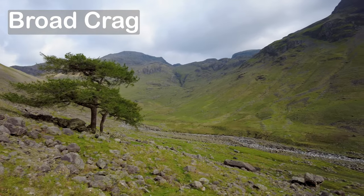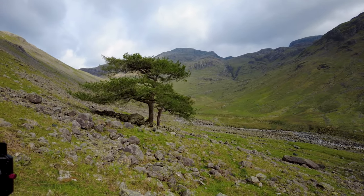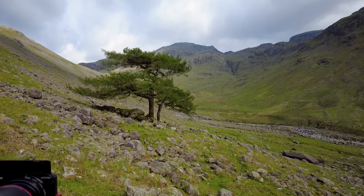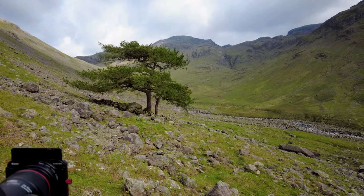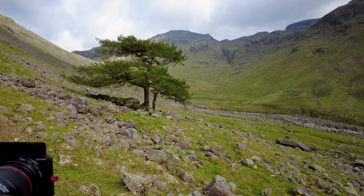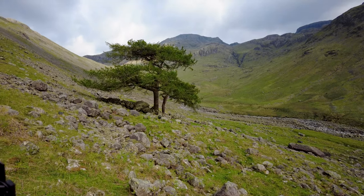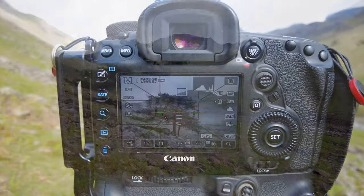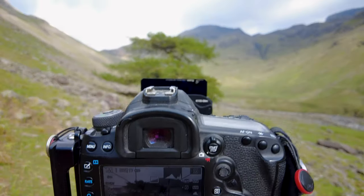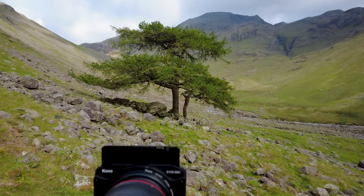I've captured some normal settings, I can't remember what the shutter speed was, but then I put the 10-stop ND filter on and gone for some long exposures, aiming for them to be in black and white. So I set the camera to black and white, as you can see from the back of the screen there as we look at the view. So yeah, hopefully they'll come out quite good.